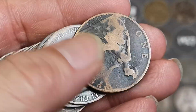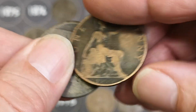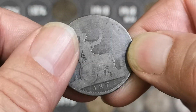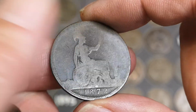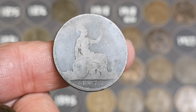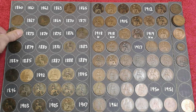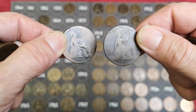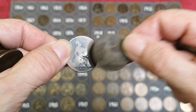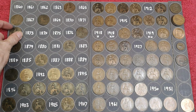There we go. Looks like 1900, is that? 1900, there's two there. And 1872. I don't think we've got an 1872. Bit worn, but oh, we have got an 1872. I don't think there's a lot in it quality wise. Oh, you can read the date clearer on the one that's down there, so I'll leave that one down there.